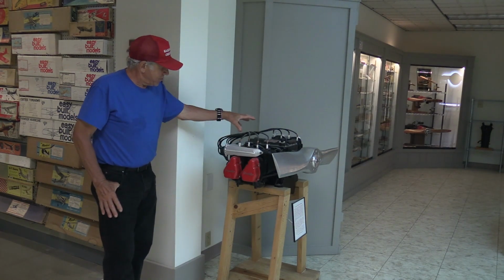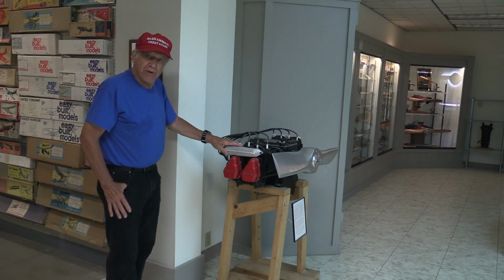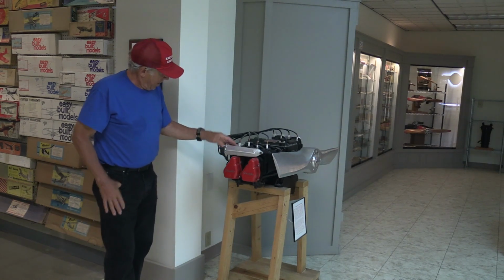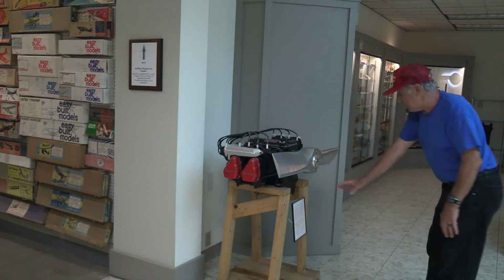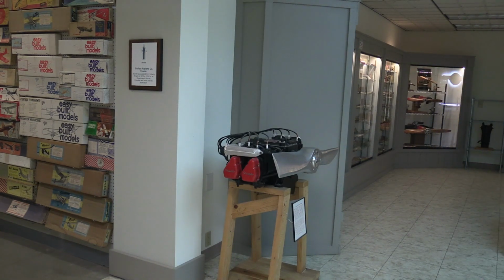This was found in a scrap heap, and I was fortunate to acquire it before it was melted down, totally restored cosmetically, and it's here on a display stand, and you can see I wrote a little treatise on it, just describing as much as I knew about the motor. The problem with them, they were good engines, but they were extremely heavy and inefficient.